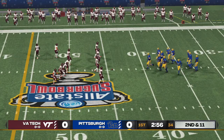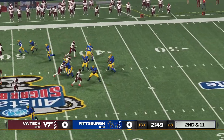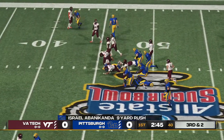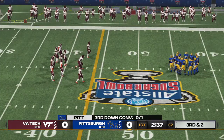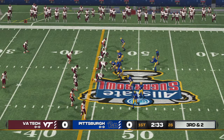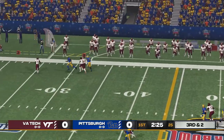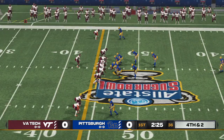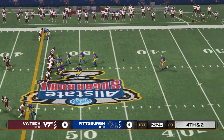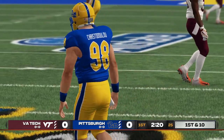We've got a second and 11. Ball on their own 44. Gains his way to the 46-yard line. Big kick here to try to pin the offense deep in their own territory. Oh, excellent punt. This punt goes over the goal line, and this will be a touchback.